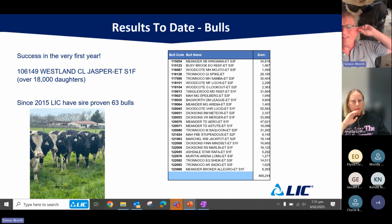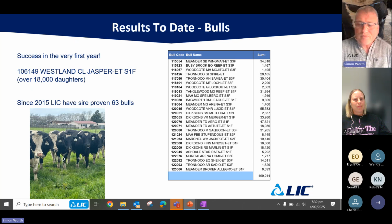And I think it's fair to say we've been a little unlucky in some as well. So, just look at the top there. Tony and Cherie's bull, Trinonco Samba. He would have made at least another year in premier sire and added to that tally big time, but we lost him. So there have been some disappointing losses through this process, and that happens.